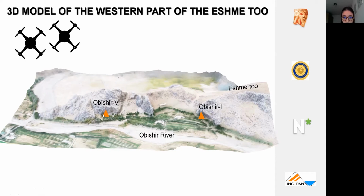You can also see that at the foot of these cliffs, there are Quaternary infills, and they are made up of scree deposits. The coarser material is coming from the cliff by rock avalanches or rock falls.